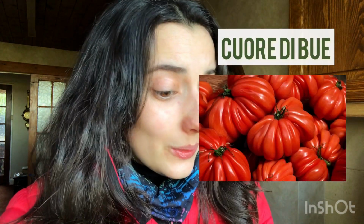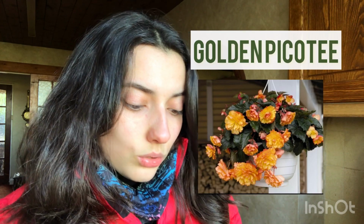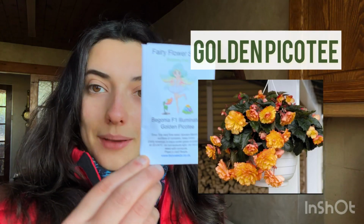Then we have lilac ripple sweet peas. Beautiful. Oh, here we go again. Cuor de Blu tomato seeds. Hailing from northern Italy, Cuor de Blu are an ox heart type with a distinctive ribbed heart shape. These late maturing orangey red fruits have superb traditional Italian flavour. Wonderful. Delicious fresh or made into pasta sauces. Exciting. Then we've got some more begonia seeds. These are golden picotti from fairy flower seeds.